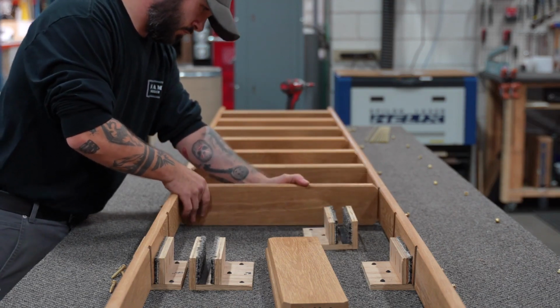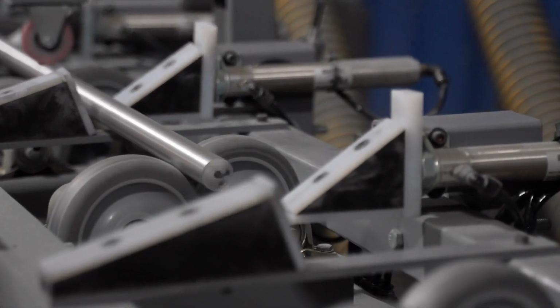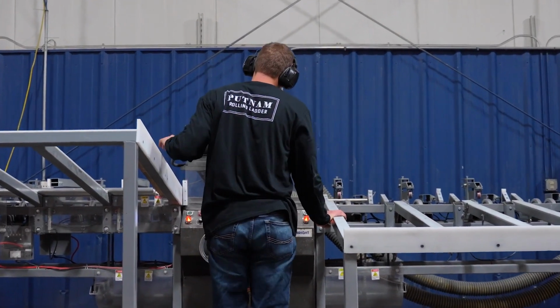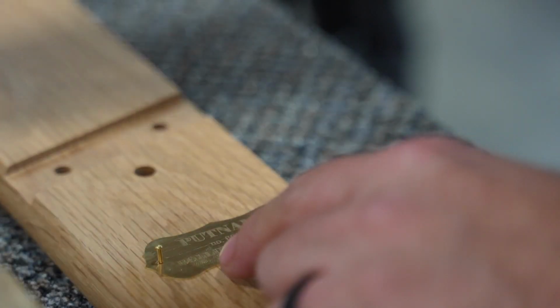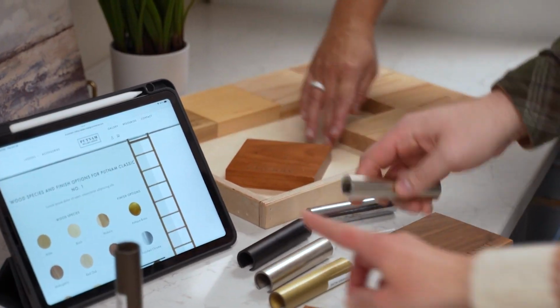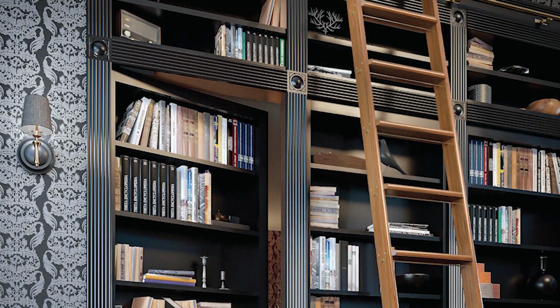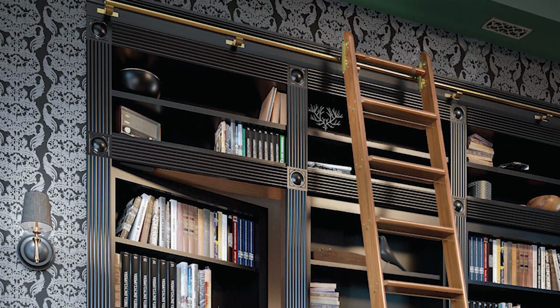Since 1905, this company has been the leader in the world of rolling ladders. As an established staple of their industry, they offer a variety of products, all of which envelop timeless heritage, sophistication, and enduring quality. As a new generation brings evolution and new technology, they remain the market leader.